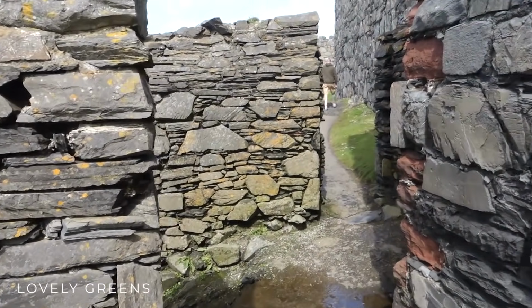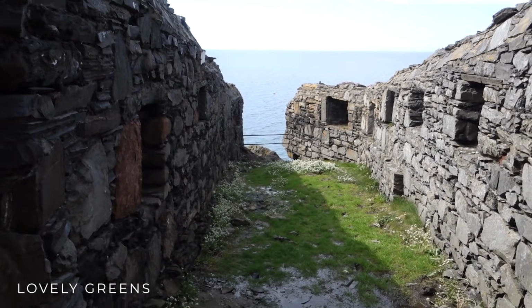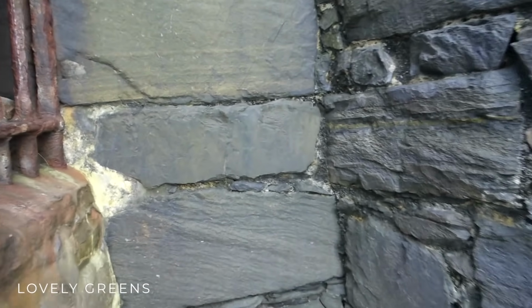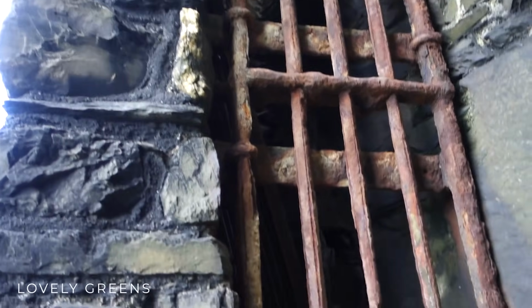This is kind of cool. So through here, through this walkway, it looks like there's some kind of opening here that goes down to the sea. And then up here in the wall, it looks like an old doorway. I wonder what it was used for.